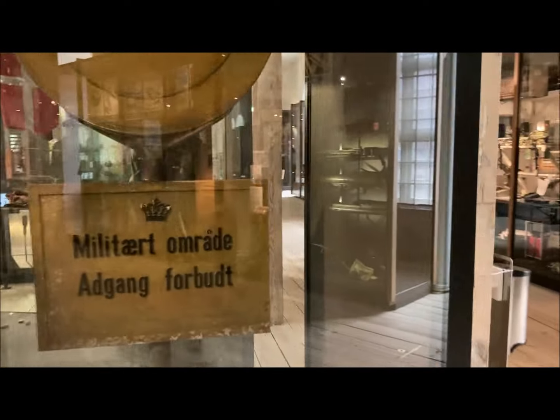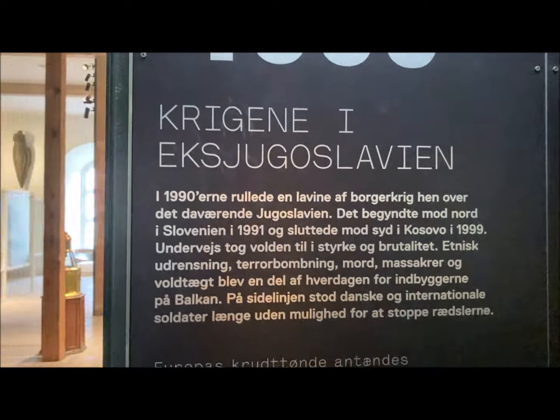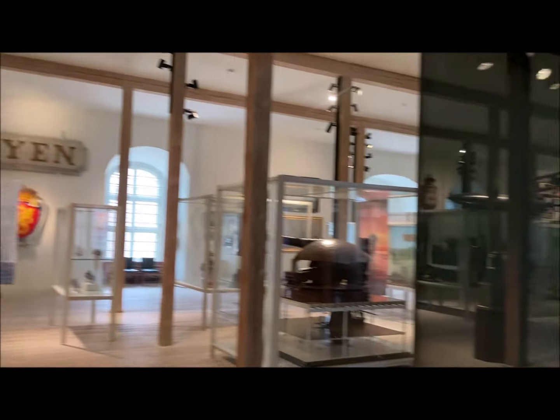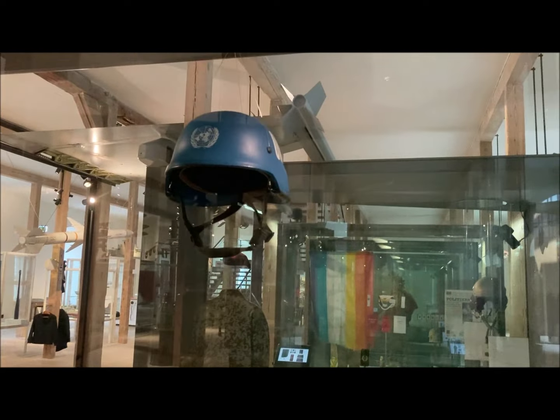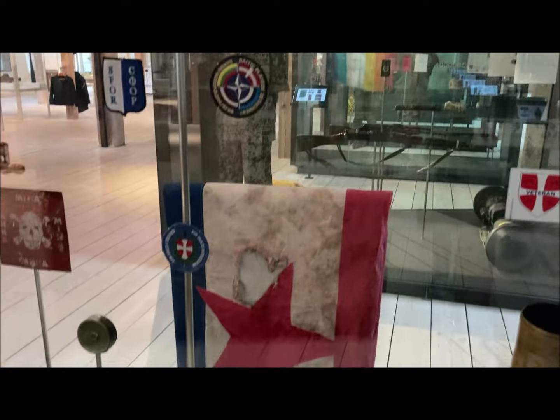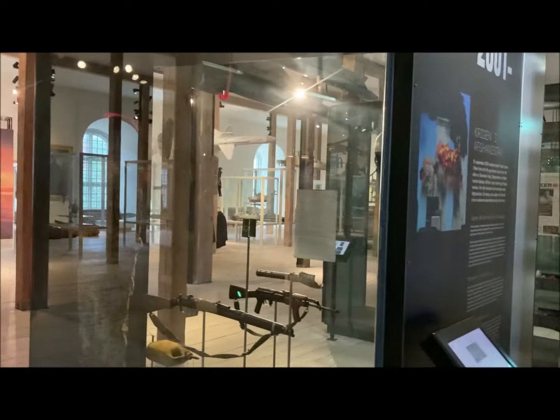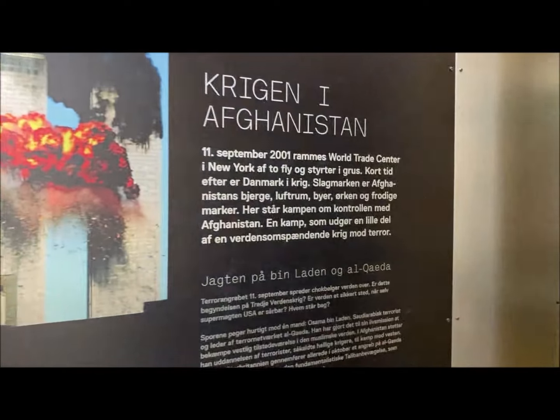There's too much reflection everywhere, isn't there? Wars in Yugoslavia. Of course, the Danish UN were out there. There you go. I was briefly in Bosnia during the war, and yeah, we managed to get Danish Carlsberg beer thanks to these guys. Afghanistan.